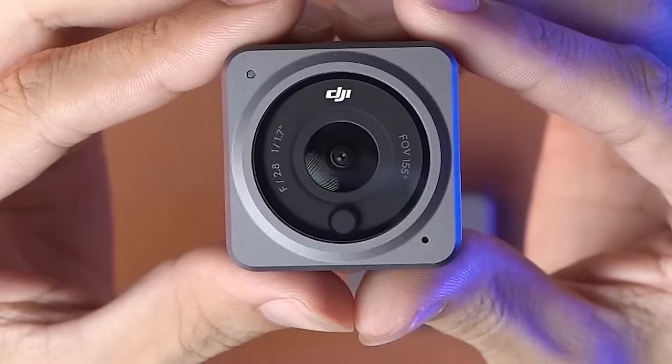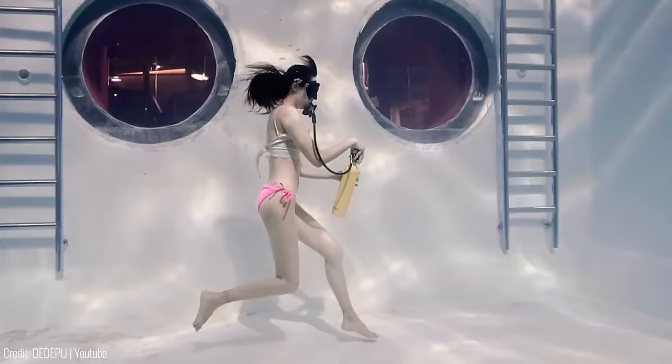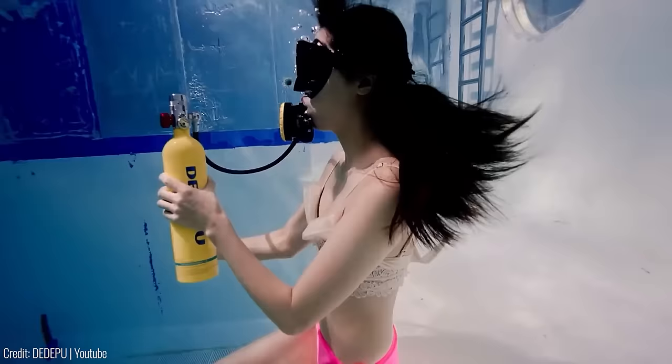Have you ever been out in the water and wished you had a source of oxygen to snorkel just a little bit deeper and longer? Well, with the mini oxygen tank, you'll never have to worry about that again.